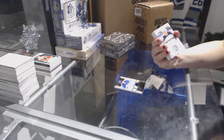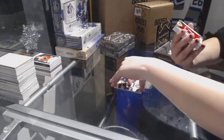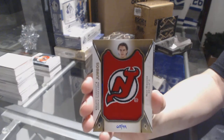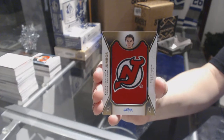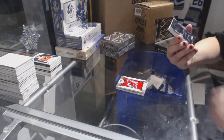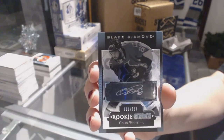We've got a base card number /249 for the Winnipeg Jets, Nikolaj Ehlers. We've got a rookie team logo jumbo number /99 for the New Jersey Devils, Nico Hischier. Nico Hischier rookie team logo jumbos. We've got a rookie gems auto number /199 for the Ottawa Senators, Colin White. Colin White.